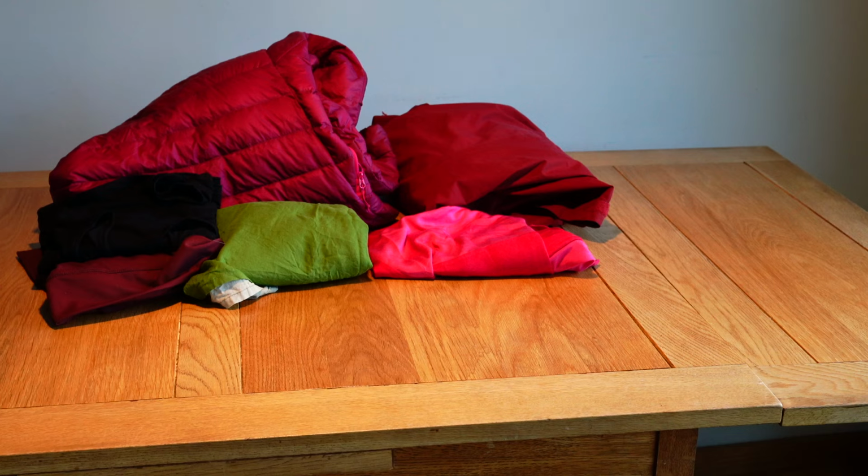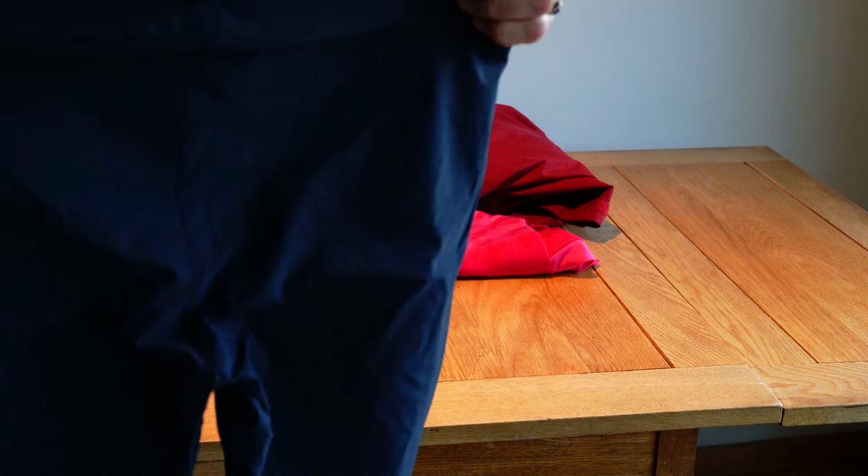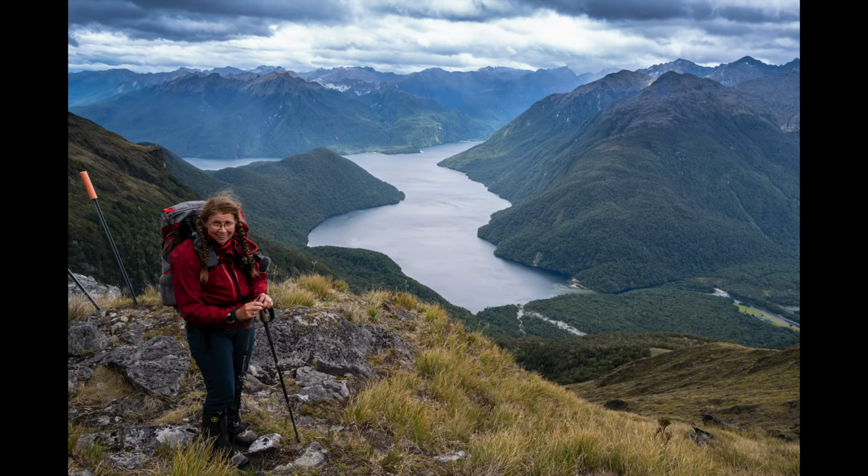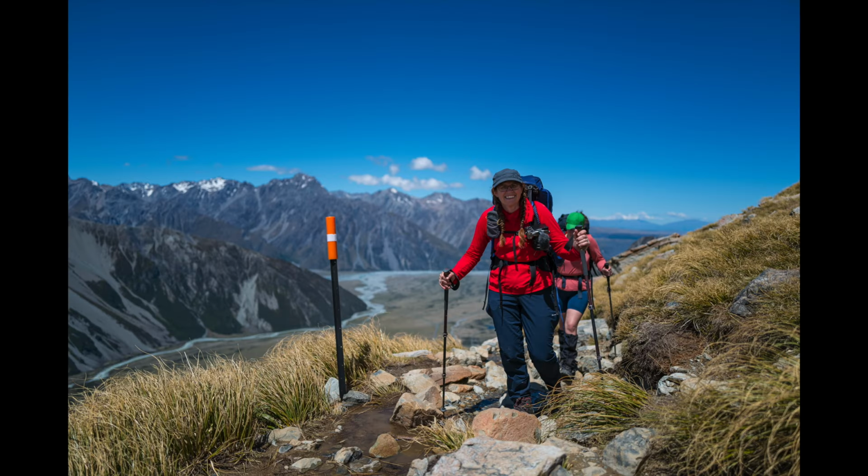I'm going to keep the singlet going. Comfortable, and I usually actually wear it sleeping. When it is colder, switch to a pair of Montane hiking pants with zips in the legs so that I can get them off over my boots.